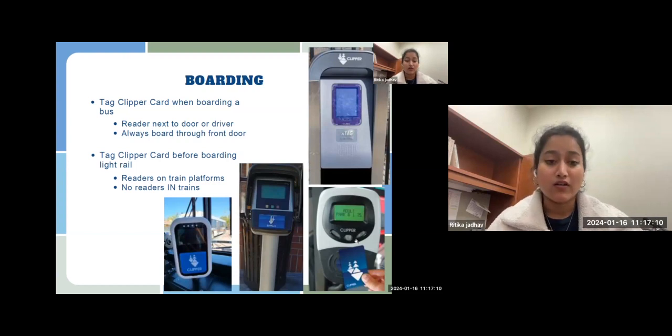And for the longer buses which you have seen, there are two readers on each door. And for the light rails, there are readers outside of the station, right next to the station, but not inside the light rail. So make sure that you tag your Clipper card when you get on the light rail, which is outside of the station and not inside. But for the buses, you can just get in and then tag your card.